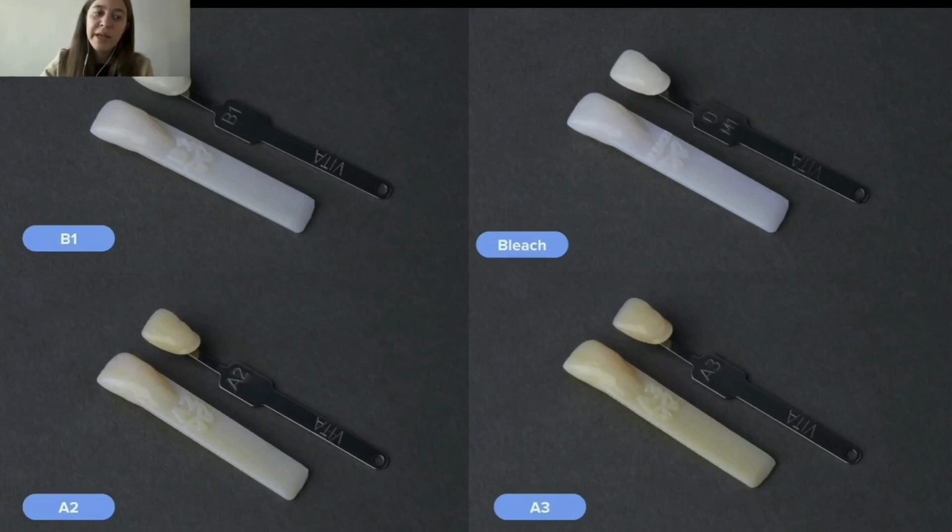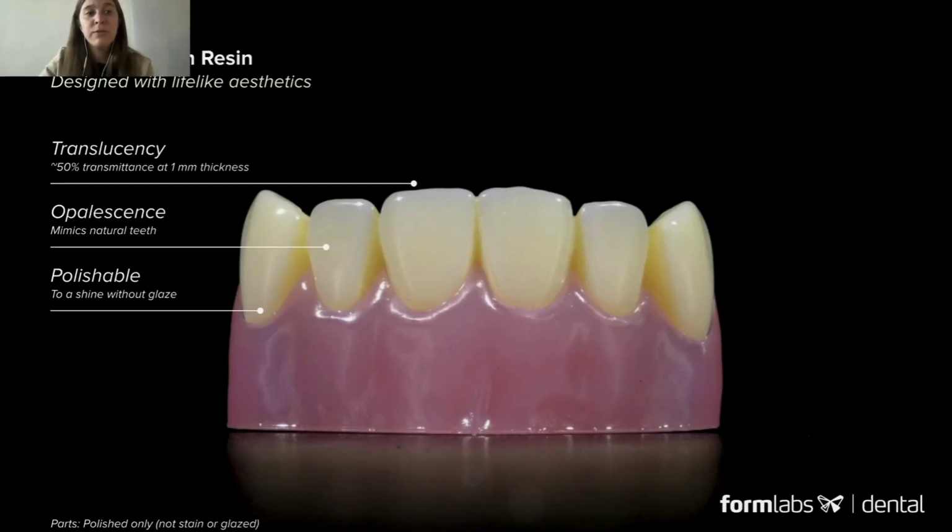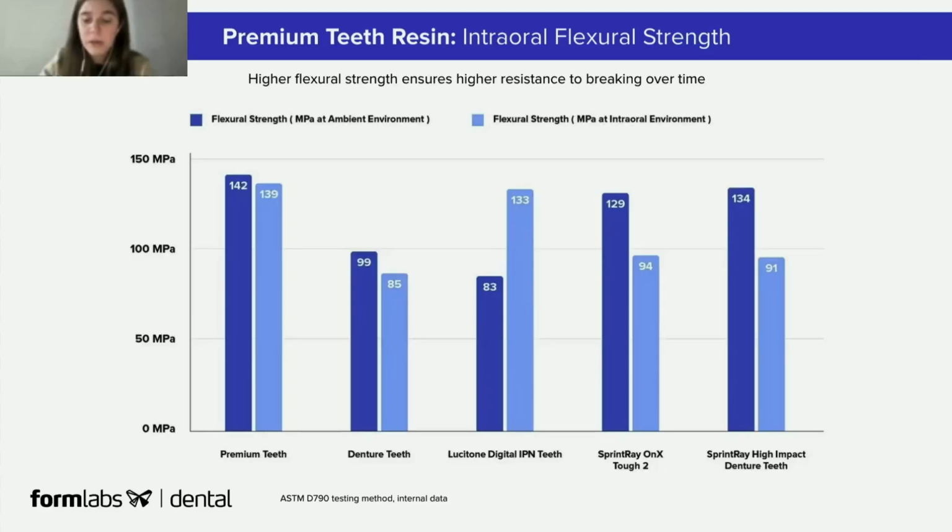But what we can stand out about this material is that it not only comes in 4 shades like A2, A3, B1, and bleach, that you can see here according to the Vita scale, but we worked to have a really lifelike aesthetic. So we worked on the translucency. For example, in the incisal edges, you can see here that the translucency and the transmittance of light is quite nice. And the opalescence and the polishability. It polishes very nicely. I also tested this out myself, and you basically don't even need a glaze.